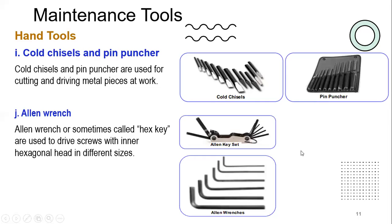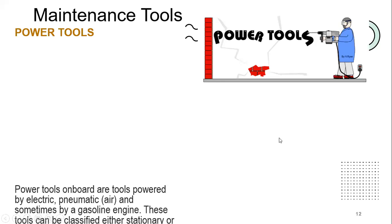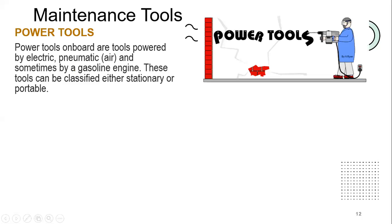And of course, meron tayong mga power tools. These power tools are tools powered by electric, meaning electrically operated, or pneumatic, meaning it runs by compressed air, and sometimes by gasoline engine. These tools can be classified either stationary or portable. Okay, meaning fixed or they can be portable.